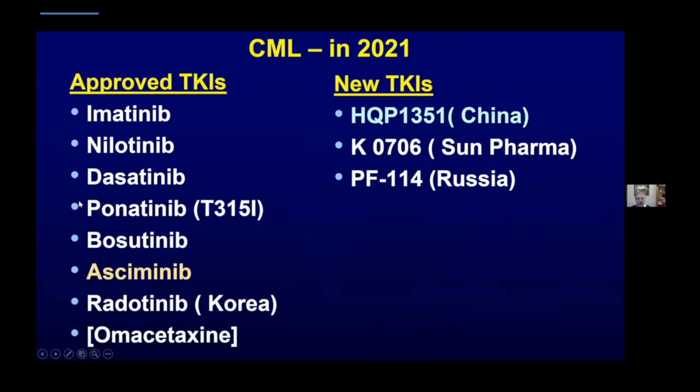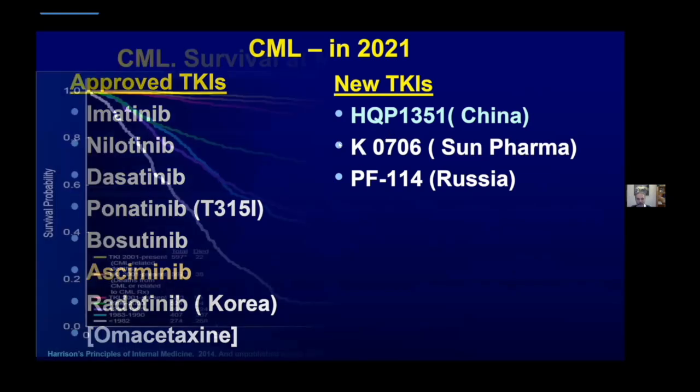So the approved TKIs are shown on the left side: imatinib, nilotinib, dasatinib, ponatinib, bosutinib, asciminib. There's one that was developed in Korea, and then there's omacitaxine, which is not a BCR-ABL kinase inhibitor. On the right side are some new ones, and I'm very excited about this one from China. And we started doing these studies here in the United States. It's as effective as the most powerful one, ponatinib, but without the toxicities, I think.